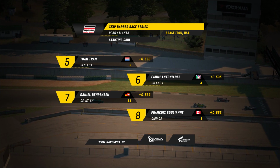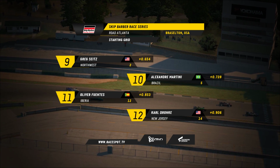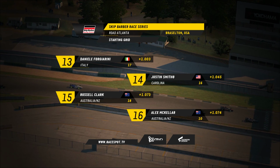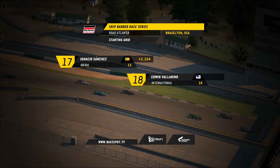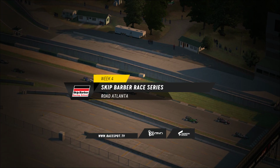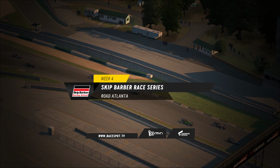Daniel Barrison and Francois Bollier in row 4 with Greg Seitz and Alexandre Martini, row number 5. Alor Fuentes and Carl Dronke, row 6. Daniel Forgarini and Justin Smith, row number 7. Russell Clark and Alex McKellar, row 8, with Ignacio Sanchez and Edwin Valerino on row number 9. Edwin did not set a qualifying time. Also a completely OP road card as we continue the Hearthstone memes here.